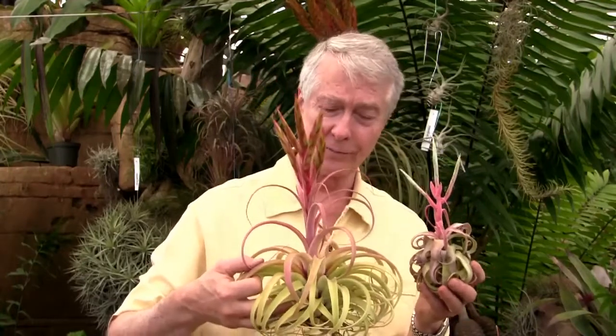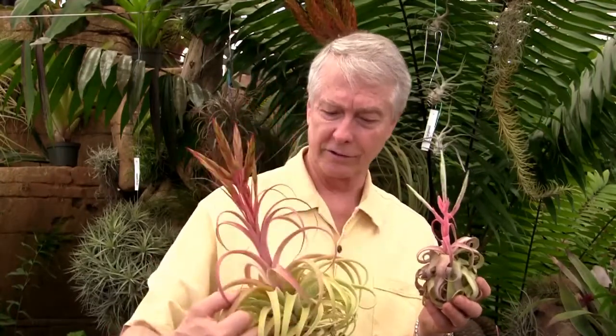Fantastic. And of course, you can have hybrids of pseudobulbous plants and non-pseudobulbous plants, so that you can take a species like Streptophila and cross it with a non-pseudobulbous species like Concolor. So I don't have one right here. But then you get, wow. This is Tillandsia Ready. Wow. And this is a gorgeous, gorgeous, spectacular plant.